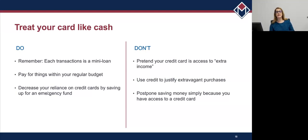Decrease relying on credit cards. It can be tempting, it can be easy. Well, I'm really thirsty, so it's an emergency that I get this water. Well, I need a pen, so it's an emergency I buy this pen. Things become emergencies that really are not emergencies at all. And that's where that willpower, that self-control comes in. Don't use your card as extra money. It's not extra income. It's not, oh, this dinner's on me. I've got a $1,000 limit. Well, you're going to be paying for that.